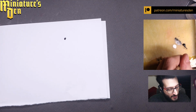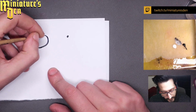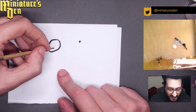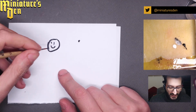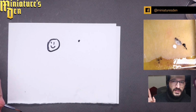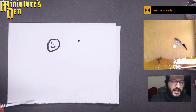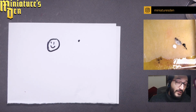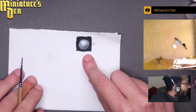Because if I show you a little circle like this, you don't know what this is. It's a circle, right? I can paint a little happy face inside, or I can paint a sphere out of it. I can paint, I don't know, like a road sign saying stop. You don't know what this is. Artistically speaking, it's just a circle. How do we make a sphere come out of it? Well, I already did it off camera to show you. This is how you make a sphere come out of it.